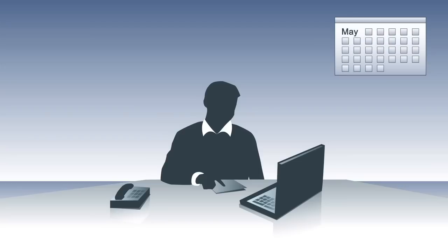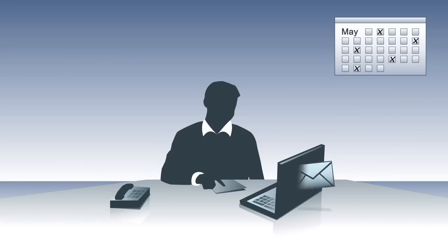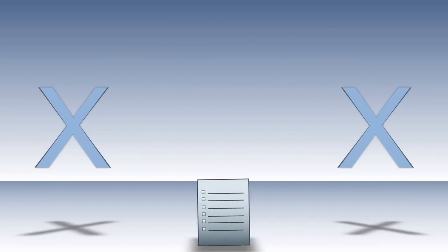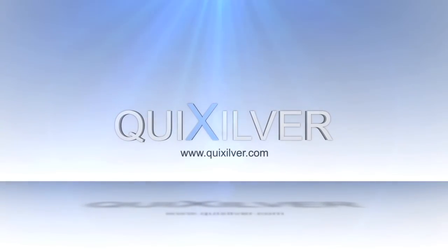Or maybe you yourself are beginning to feel overwhelmed with a river of emails that is increasingly difficult to manage. QuiXilver was designed to solve the underlying cause of these symptoms and help teams to work more efficiently and perform better. It does so by allowing teams to easily and securely share documents, tasks, and priorities amongst team members all in one place and project by project. Leverage QuiXilver to tap your team's full potential.